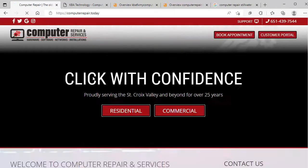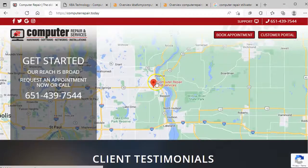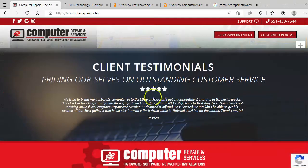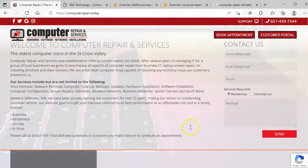Once we have this loaded up. So, like I said, they have more buttons, right? Their click to calls work. They have a support option, residential, commercial. They do all kinds of good things here. We know right where they're at. They got some testimonials. It's good. But other than that, their website's pretty small for the most part.